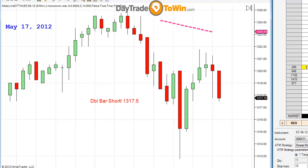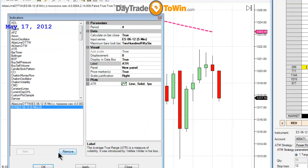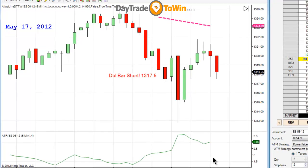Usually the way that I look at it is if it's double the ATR, let me just add the ATR here. If it's double what the ATR is, it's typically already gone its move or run its course. So I'm not going to think about this short trade at 13.1750, but I may have a nice little trade setting up as a strength trade. So I'm going to keep an eye on that.